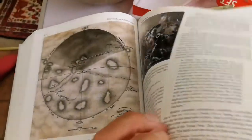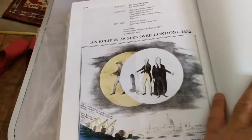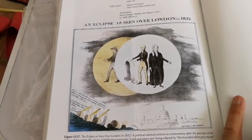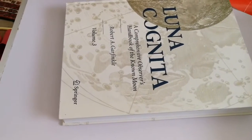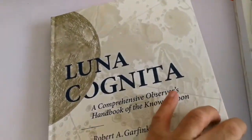And it goes forever. Printed in Print Force, Netherlands. This is the last page of volume two. An eclipse. Now let's go directly to volume three. Let's undress it. That's volume three.